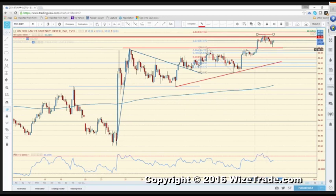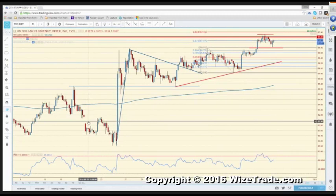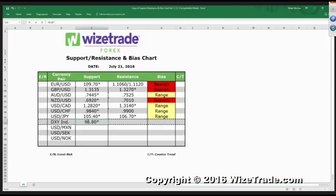Support is right here. Period. It's real simple. 96.80, 97.30, and that's it. You just wait for it to break out. Wait, what is it? 96.80. 96.80, key support. Resistance 97.30.